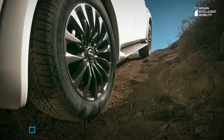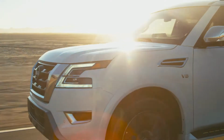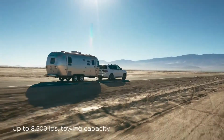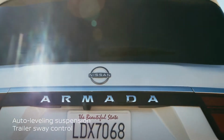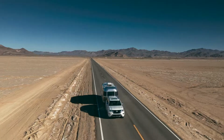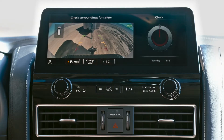Steep hill climb? Armada has tech to make it easier. Towing and off-roading, Armada loves both. When you want to tow bigger boats, bigger trailers, you'll make it look easy.